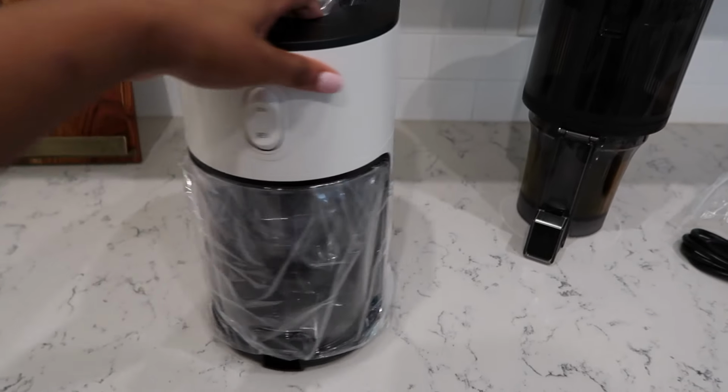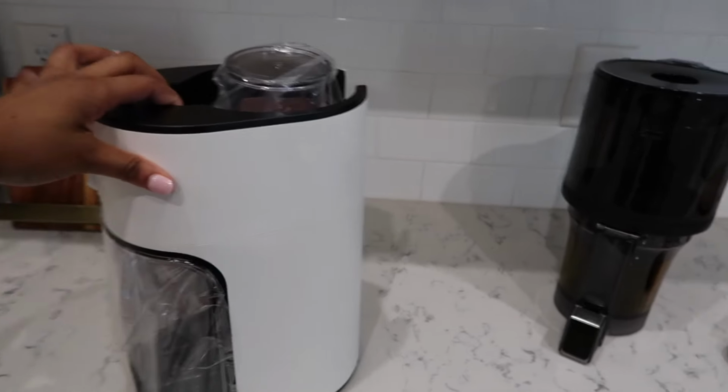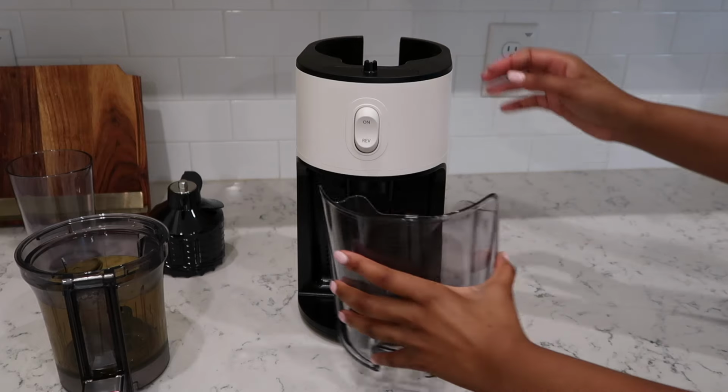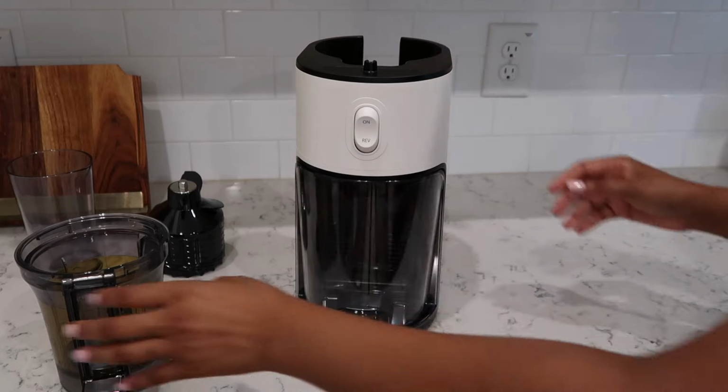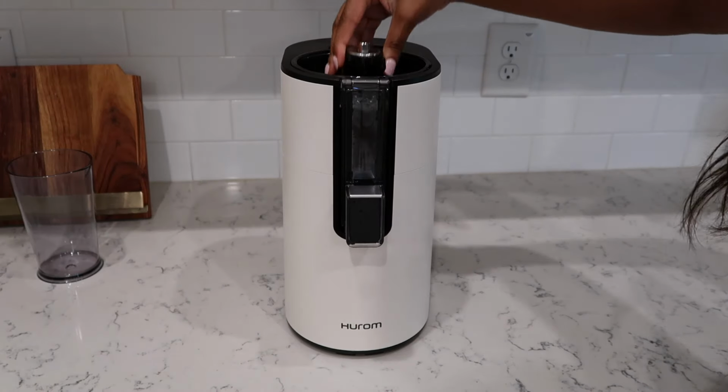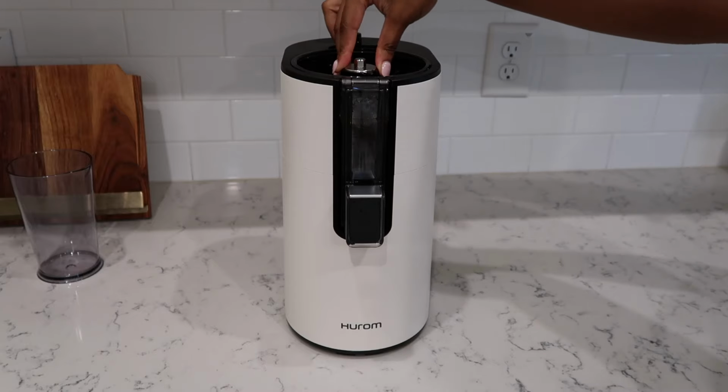I was super impressed with how everything came boxed and packaged. I went with the white color. I thought that it would just fit my kitchen so well, but it came in so many other different color options. I went ahead and washed all of the pieces and gave them a good dry, and it was super easy to snap everything back together.